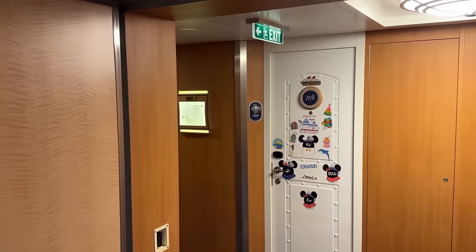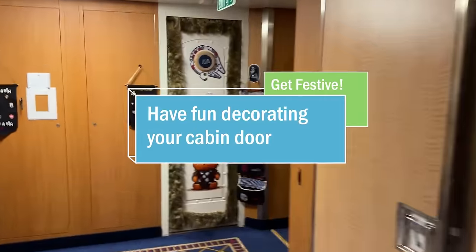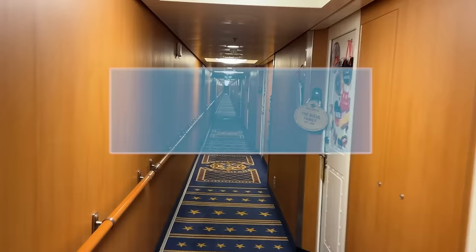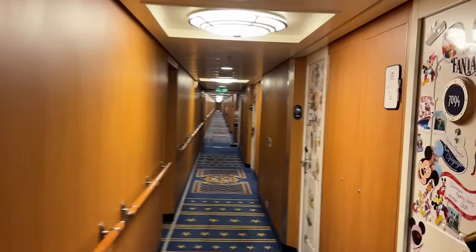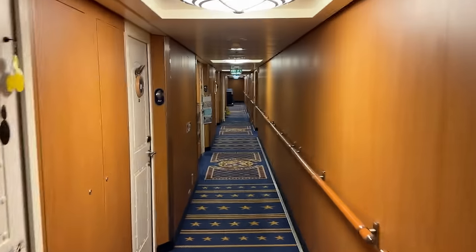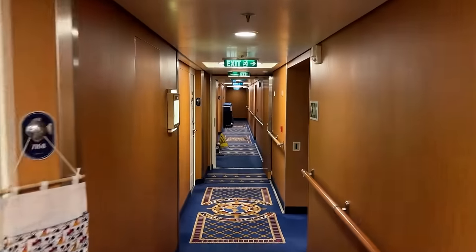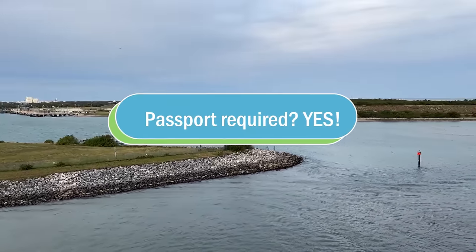When you go on a Disney cruise, your doors are metallic, and if you want to, you can decorate them. It's just for fun. You don't have to, but you put magnets on it. It also makes it way easier to find your door later on. Like, oh, where's my door? Oh, it's the one with all the Sully magnets on it. It's just a fun way to decorate your door, especially if you're celebrating something like an anniversary or a birthday. Go nuts, decorate.